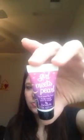But there's that. Then I have this Girl Meets Pearl liquid pearl for face. Sometimes I mix this in my foundation. I haven't done it in a while just because the weather's been kind of dreary and everything, and usually that's probably when you want to use it, but I like to use it in the summer and when it's really warm outside. So I haven't used it in a while. It's really pretty though, and I like it. It could be a good highlight too if you want to just use it as a highlight.